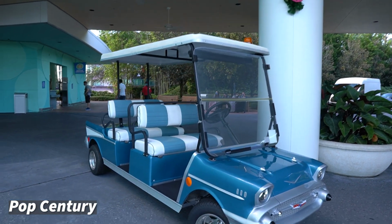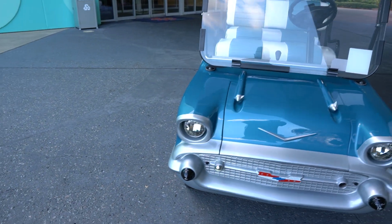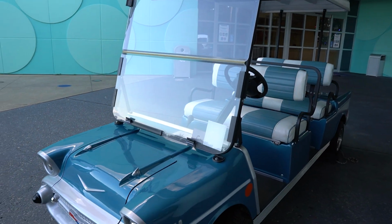Now we come to these resort trees. Some of them, anyway. I love this little cart. Yes, it has no reason to exist, and yet it's here. It's so cute.